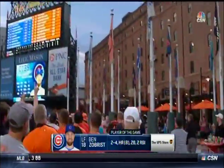All right, there you go, Ben Zobrist. We'll see if he stays in that leadoff role as long as that wrist is okay and that lower back.